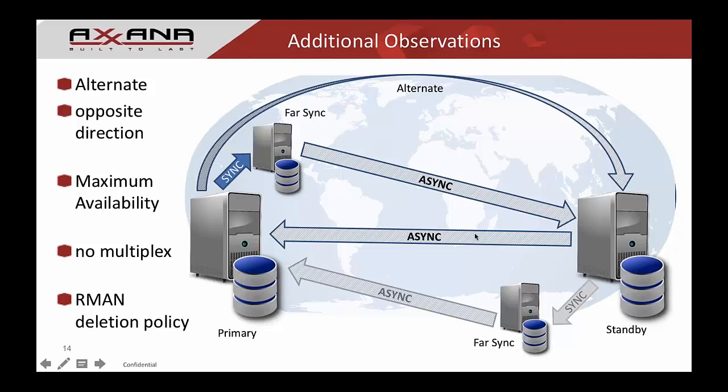And also, when you're writing from the primary to the far sync, usually you should configure the max failures, so the primary will leave the far sync and go over to the alternate. But we changed the parameters here, max failures to zero. It will be infinite retries in our benchmark. Our setup was maximum availability with the default net timeout parameter of 30 seconds. And again, as I said, no multiplex.